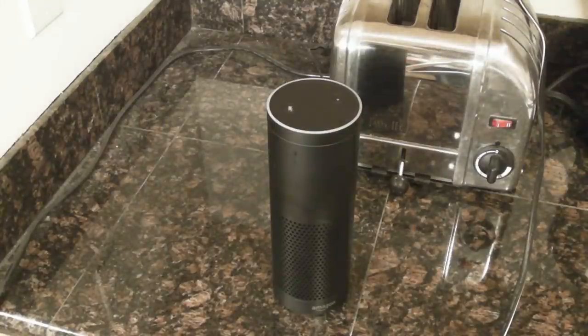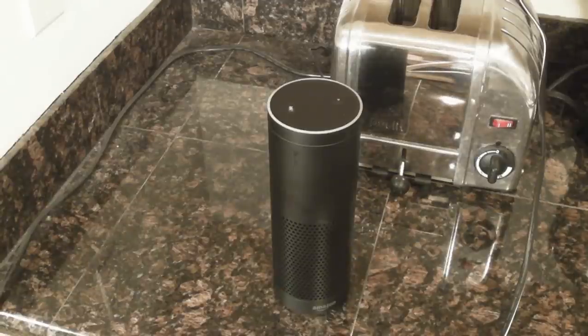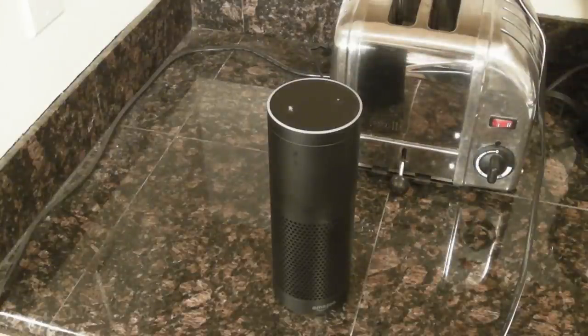So, I set this up. I just went to echo.amazon.com. And all you have to do to set it up is literally find the Amazon Echo on your network, connect to it, and enter your Wi-Fi password.